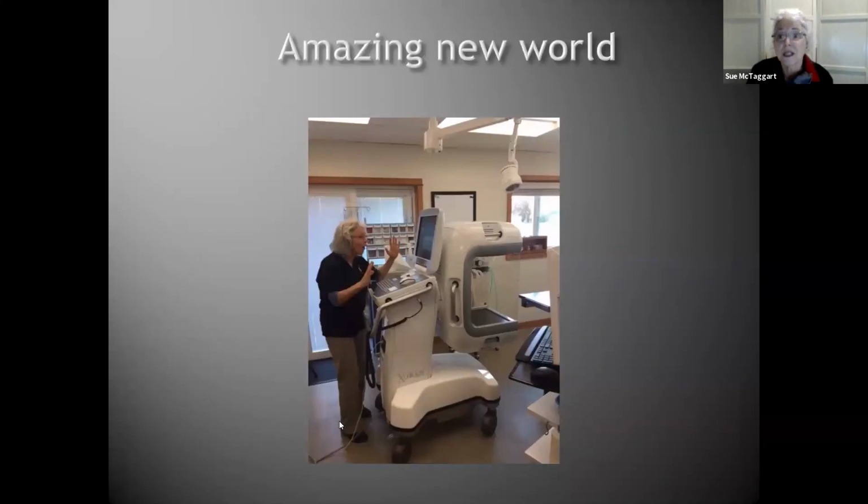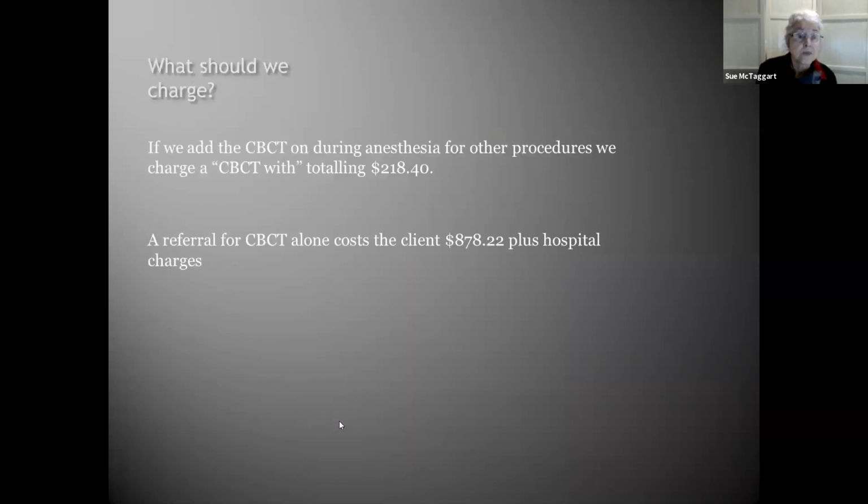So I'm glad I got this technology, and now I'm going to indicate to you how I afforded it. So how do we get people in for cone beams? What we do is the clients are screened before any anesthetic that they're going to get, no matter what it's for, to see if they'd like a cone beam done in addition to whatever they're booked for.